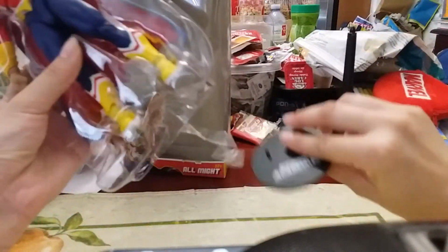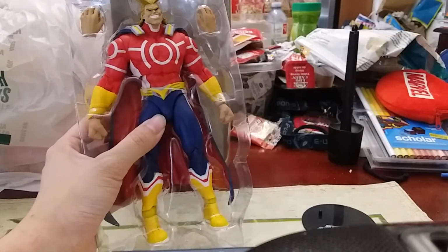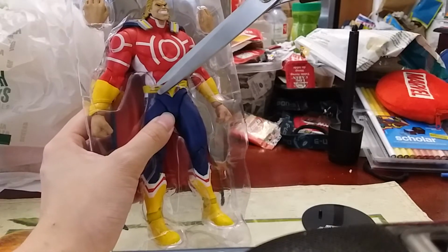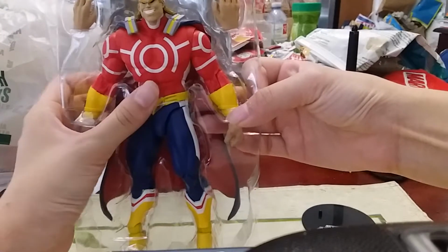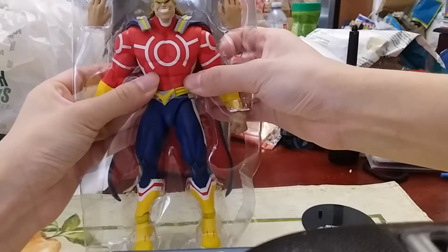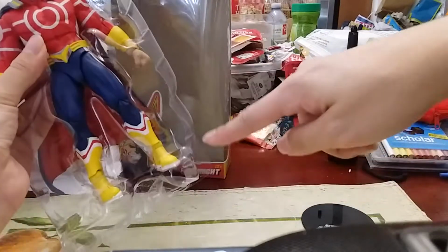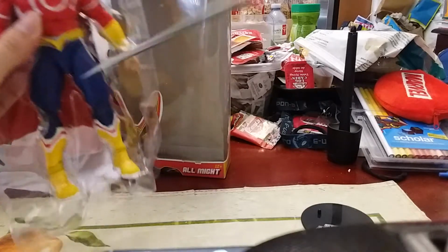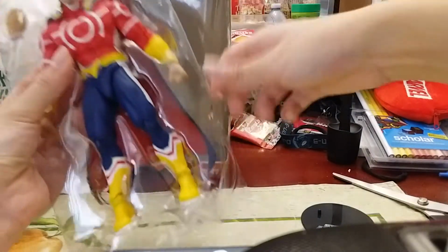So I didn't open this one ahead of time like the other ones. There's an eye tag, so you can just cut it off. For Bakugo and Kirishima, it was way closer to them, so you have to be careful when cutting. For All Might, it seems like it's a bit farther away from him because of his belt, so it's okay. I'm not going to break him. So, just going to squish him out of the packaging. Oh, and they taped his feet here. It's a nice touch. I guess it's so he doesn't just slip out. Pretty nice.